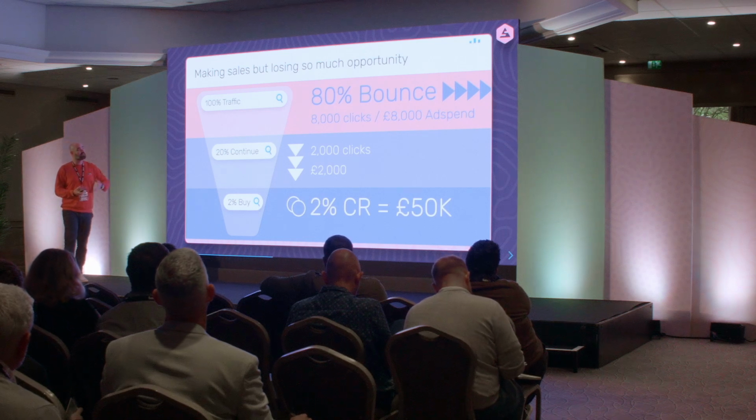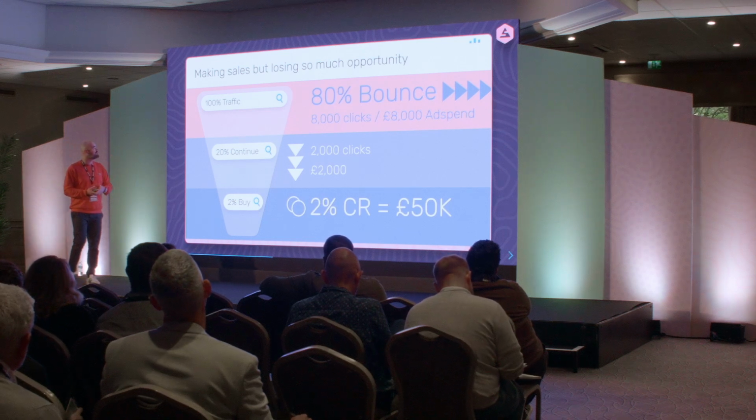So if we take an example here of a retailer at 80% bounce rate, that means 100% of the traffic is paid for. They're immediately losing 8,000 of their £10,000 a month spent on Google Shopping ads, immediately bouncing back to Google to continue searching and shopping. 20% continues, that's £2,000 of their budget, 2,000 clicks go onto their website, and a pretty healthy inline conversion rate at 2%. This means for their investment of 10,000, they return 50,000, 5 times ROAS, return on ad spend.